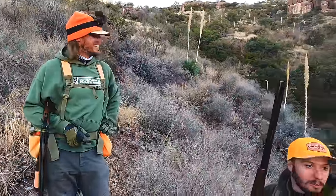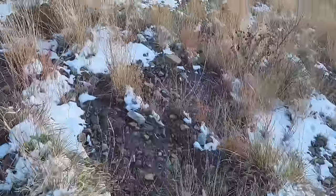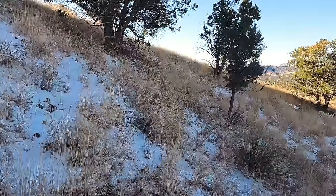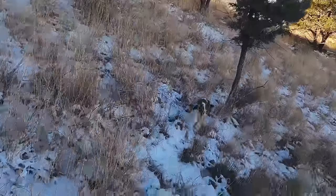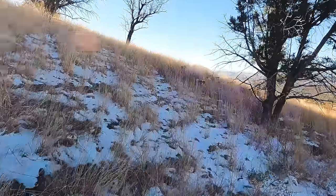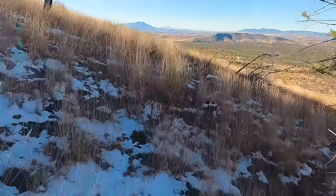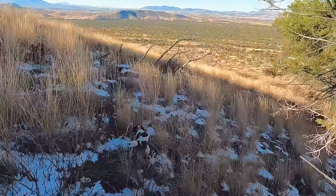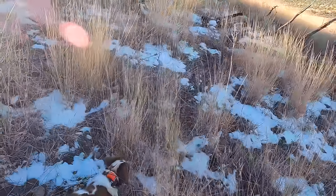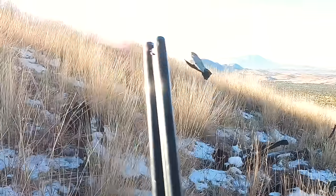All right. Well, this is a cool spot right here. Right. Yeah, Aspen's on point down here. She's right on this side hill. Heads up, Joe. Good point. Nice job.